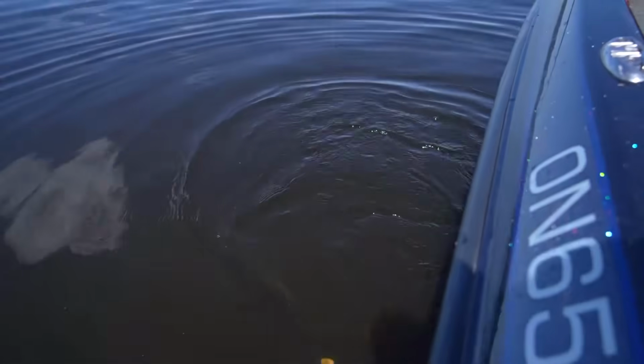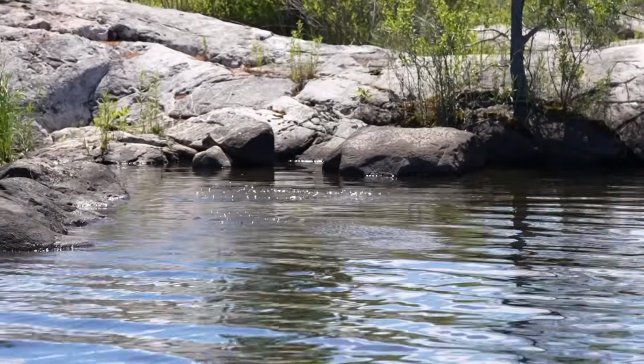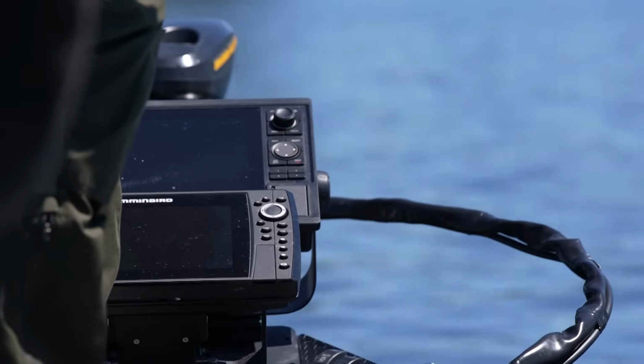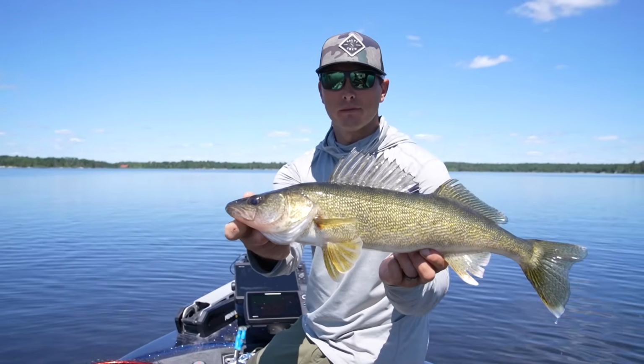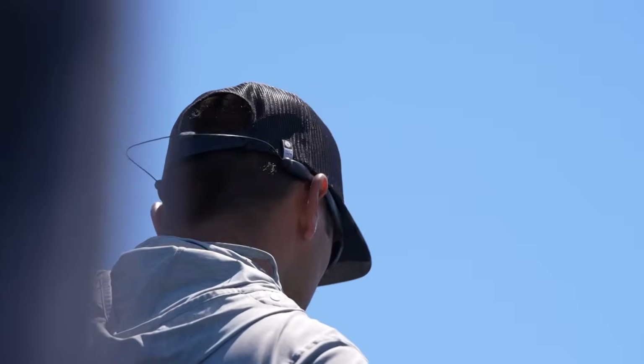There he goes. Yeah, so we were throwing a little bit of topwater around here at some boulder stickouts and marked a fish on bottom right below the boat and dropped a snout head on him, and you got a walleye pretty well. Could have been a bass, could have been a pike. You never know what you're going to catch out here.